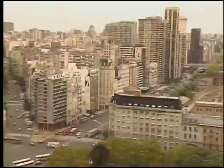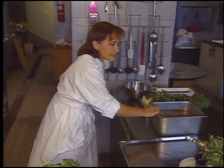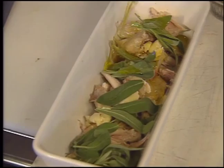The appetizer is prepared in Buenos Aires, Argentina. Dali Irajun is owner-chef of an upscale namesake restaurant in the Palermo Chico neighborhood. Her first course is rabbit, which is dealt with like a confit and served as a salad.